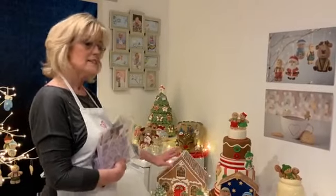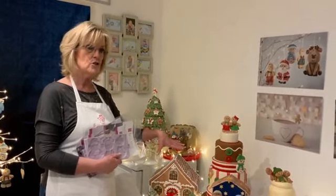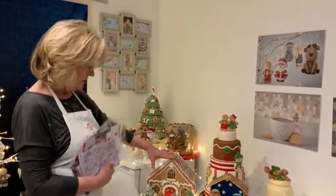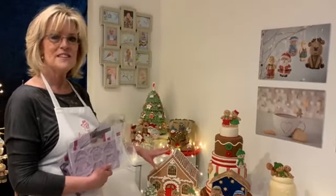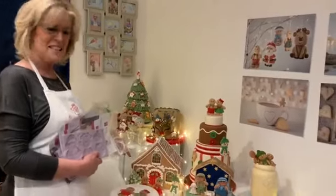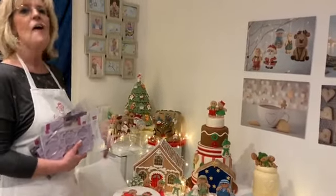Well, this is actually a cake. It's not a gingerbread house as such. It's a sugar paste cake. That was my thought earlier. I went, is that sponge or gingerbread? Did I say that earlier? Yes, and you went, oh no, it's a cake, and I went, oh my gosh.